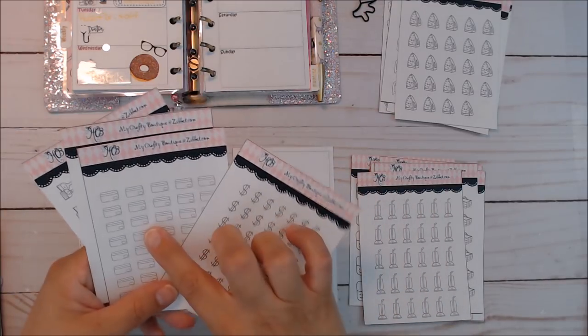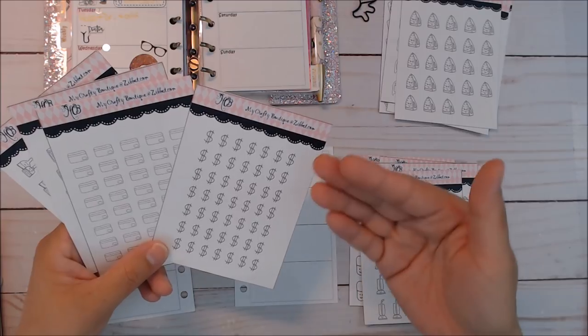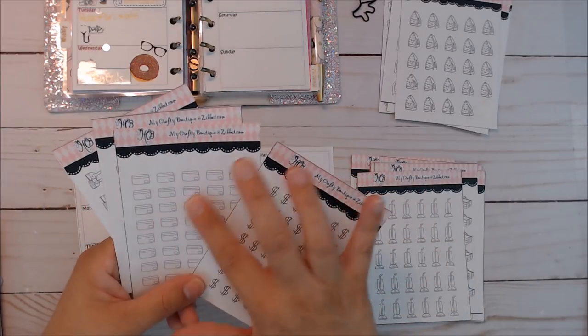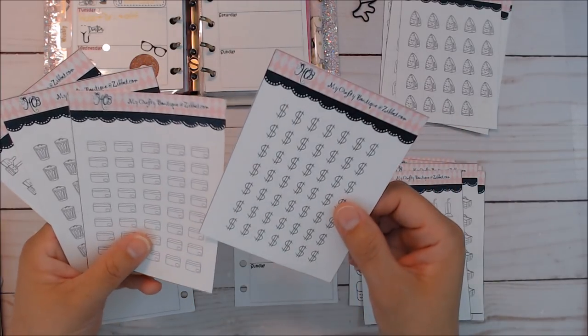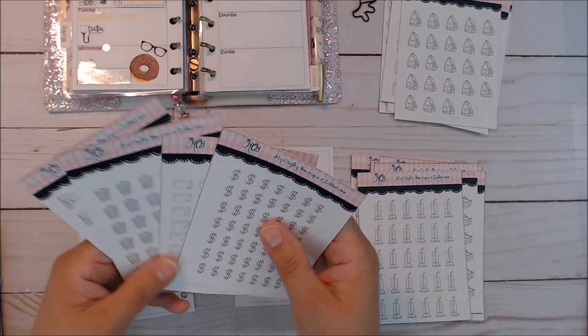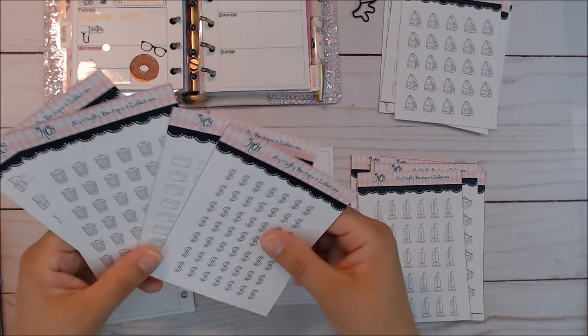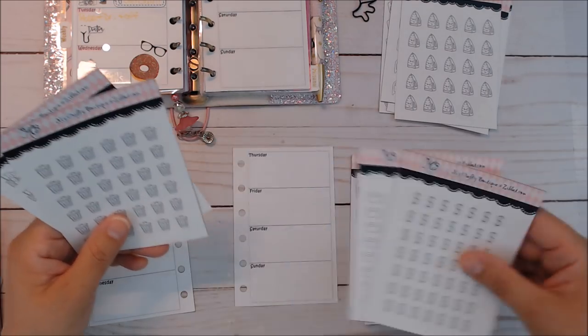Now I got two different things here. I have dollar signs and then credit cards. I like to use the dollar signs for when money comes in, whether it be a bonus or a paycheck. And the credit cards I use for paying bills, and that includes rent. We don't pay electricity. No, I'm sorry, we do pay electricity. We don't pay water or trash. We live in an apartment complex, which they take care of that.